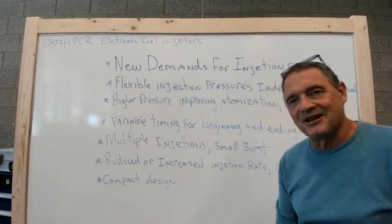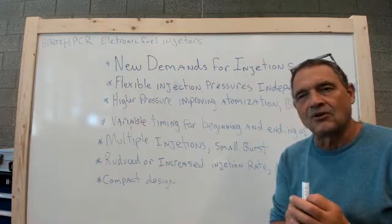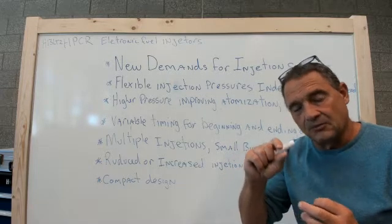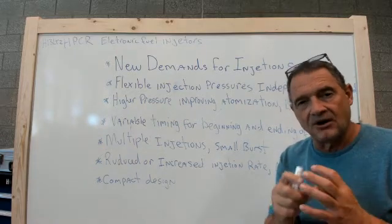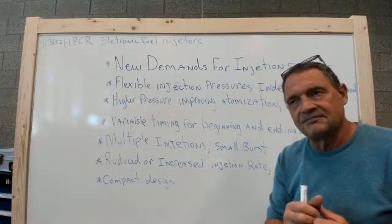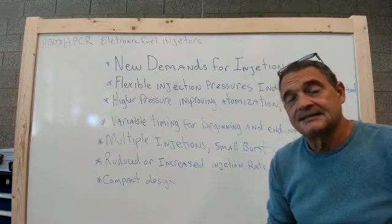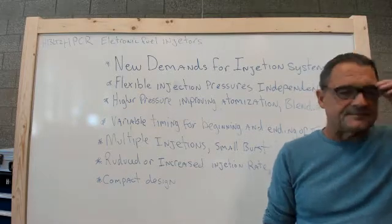Servo-hydraulic means we're using a very small electrical impulse to control the injector rod, and the rods have gotten smaller. The amount of electricity needed for these small solenoids is smaller, so it's called a servo-hydraulic injector. Piezoelectric was separate from that.